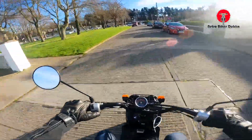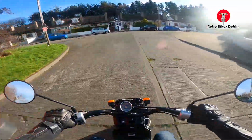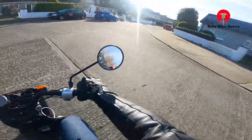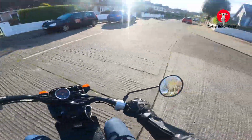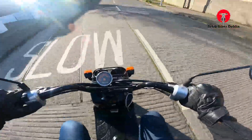Getting up to about 50 kilometers an hour now, just good in the estate. Get up and away from traffic. This is a fast accelerating one. It is mixed from bike to bike at this age of these bikes, over 12 years old. 12, 13 years old.